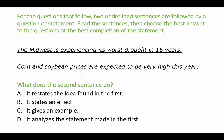So we're looking at this second sentence. The Midwest is experiencing its worst drought in 15 years. Corn and soybean prices are expected to be very high. Does it restate the main idea? No, because if the second sentence restated it, it would say, "Man, it's a bad drought." But it says corn and soybean prices are expected to be high. It states an effect. Cause and effect. There's a drought, and the effect is that corn and soybean prices might be high.